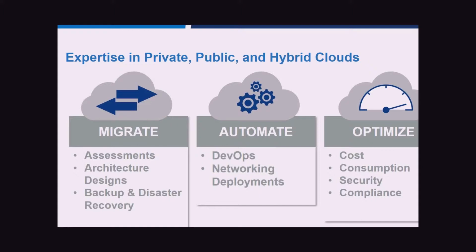The key with that is, again, it requires someone that not only has experience in the public cloud, but you need to have a lot of experience in private clouds and networking, and to understand how that environment is going to stretch to a public cloud.